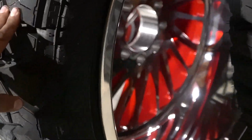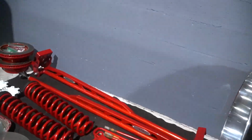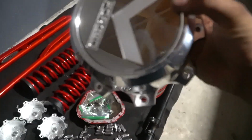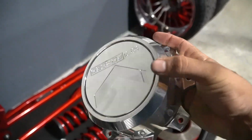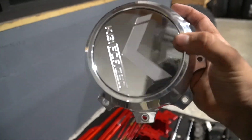KG1 Javelins. The windows are also powder coated. And we got a set of KG1 floating billet caps. Oh, these are the sickest caps you can get. I like when the caps are silver instead of black, and obviously when they spin.